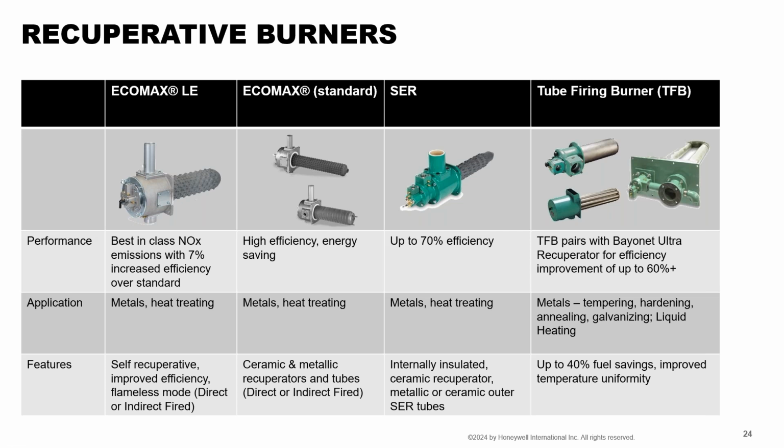And then we've got our TFB burner from the legacy Eclipse brand, along with the BU, the Bayonet Ultra Recuperator, which can see efficiency improvements up to about 60%, maybe a little more. That's from maybe 40. The efficiency is all based on furnace temperature, but it's going to significantly take your efficiency up probably 20 to 25% over cold air firing.